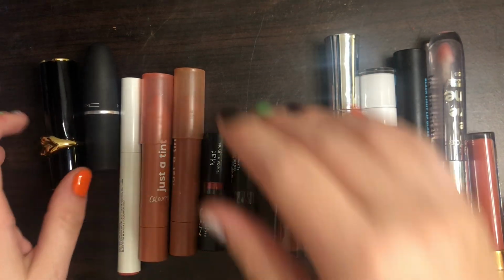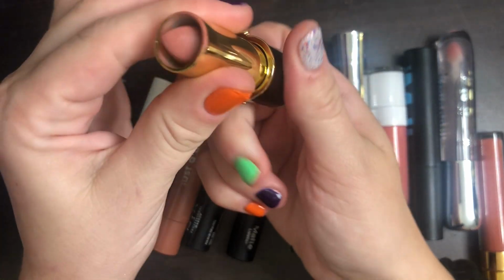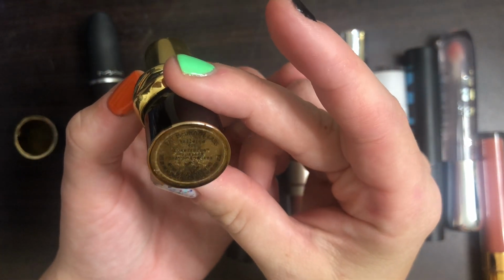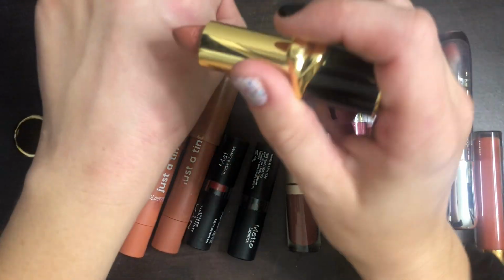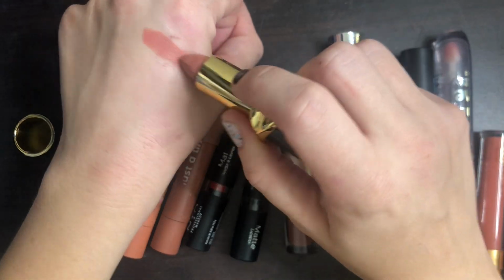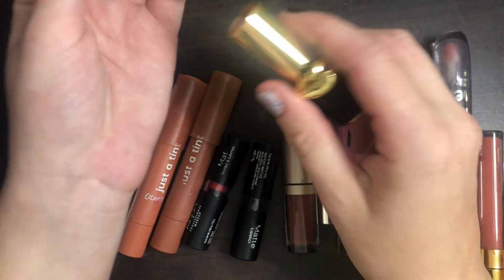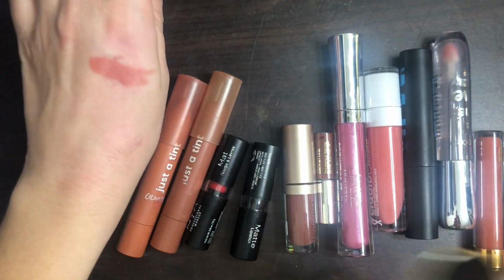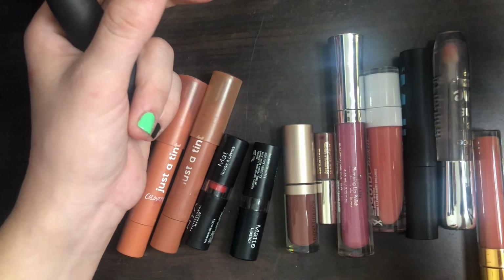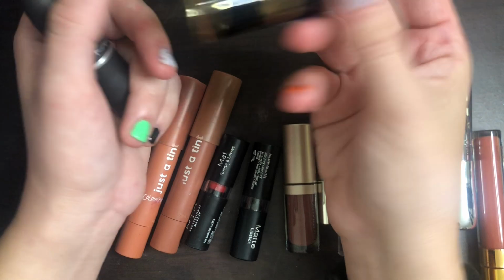So, bullet lipsticks. I've got this one from Pat McGrath. It's a matte trance, and this is in the shade Valletta. Honestly, not my favorite formula. It's very pigmented, but it's just kind of flat, which, you know, it's a matte, so not her fault, but not my favorite. Also, a pain in the butt, because it doesn't fit over here where I keep my in rotation lipsticks, so that kind of sucks.